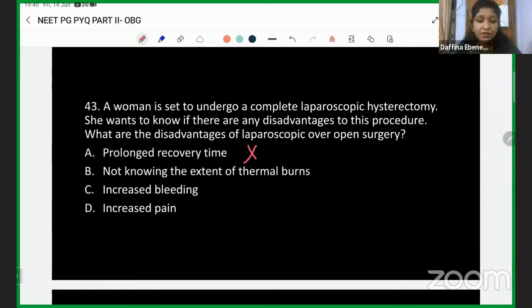Not knowing the extent of thermal burns. Yes. In laparoscopy, the most important complication is if there is a thermal burn at the site of insertion or anywhere where you are using any form of cauterization, you will not know the extent to which the thermal burn has extended. Increased bleeding? No, it will be decreased bleeding. Increased pain? No, it will be decreased pain. So what will be the answer? Not knowing the extent of thermal burns.